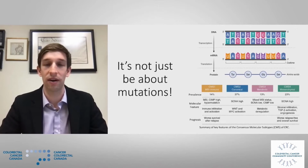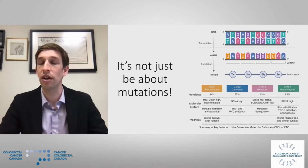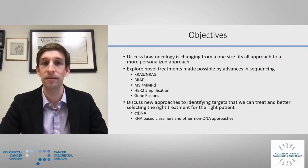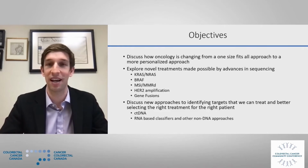And there's also something new called the consensus molecular subtypes. And this looks at the expression of the recipes, basically. How many of the recipes, maybe you make 52 pies out of the recipe book, and they might all be right, but you made too many of them. So we're trying to use information not just about mutations, but about these other abnormalities that might help us treat cancer better. So we've talked about a number of different ways that precision medicine is trying to personalize treatment for each of the patients. And I really look forward to the panel discussion to see how this is impacting care for patients across Canada and hopefully making things better.